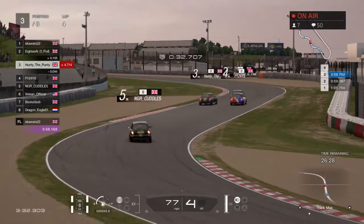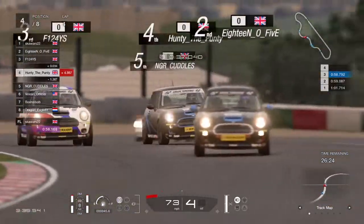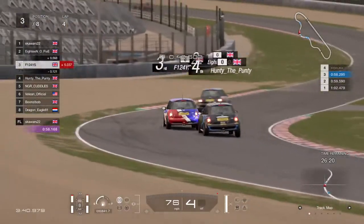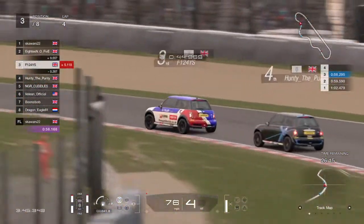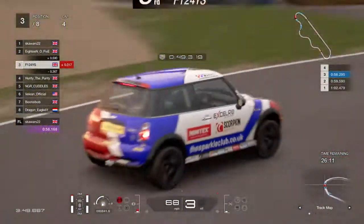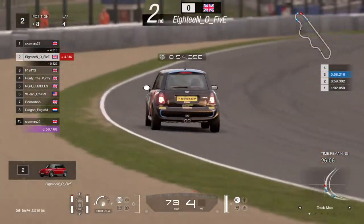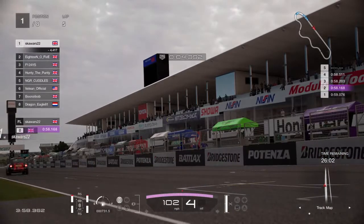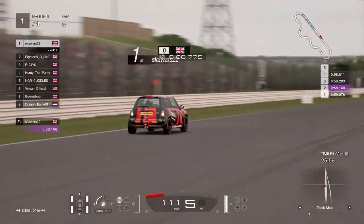So 1805 does take that place off Hunty then through those S's, and F124 has taken him as well. So Hunty the Punty there losing 2 places, but F124, he did win that last race, so nothing to be ashamed of there. F124 is a real fast driver, but 1805 then up into 2nd place. He's looking to hunt down Scuffles. As I say, it's a half an hour race this time, so plenty of time to do that. 4.4 seconds the gap.